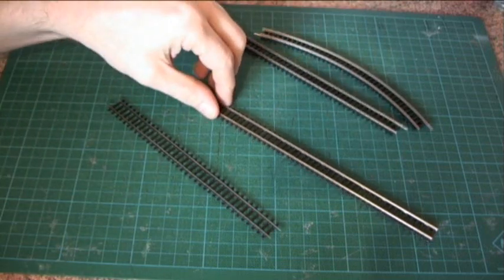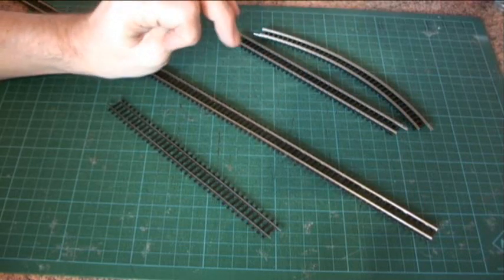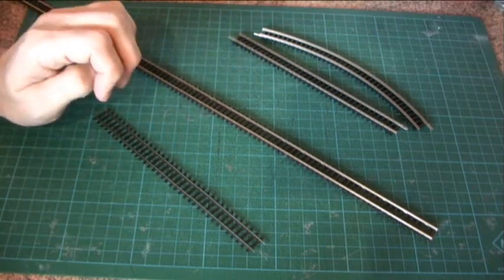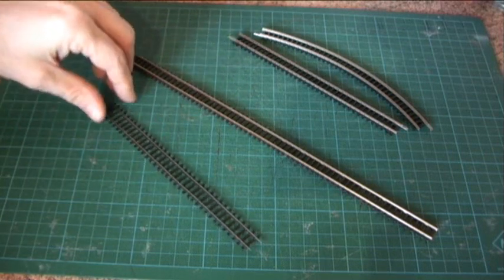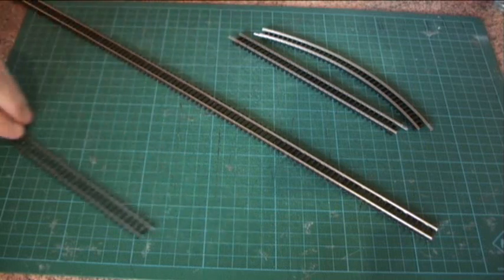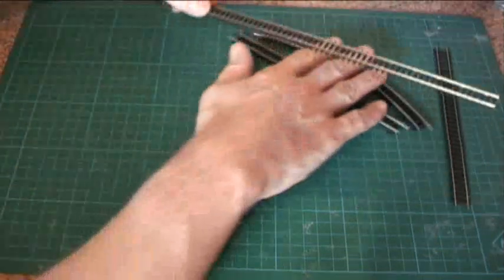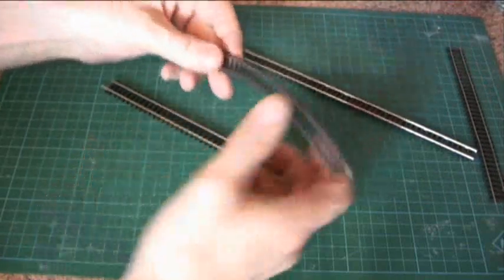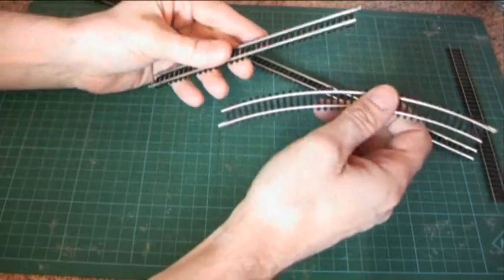The other code that Peco do is code 55, so in other words 0.055 thousandths of an inch, and later we're going to be looking at something that's even finer. It's code 40, 0.040, and that's a 2 millimeter fine scale track called Easitrac, which is what I like to use to show off models. But we'll leave that till last. Going back to the set track, as I say, it's 0.080 high. It's fixed.